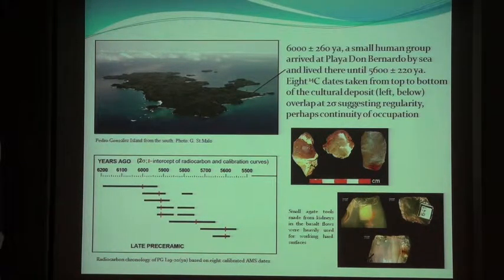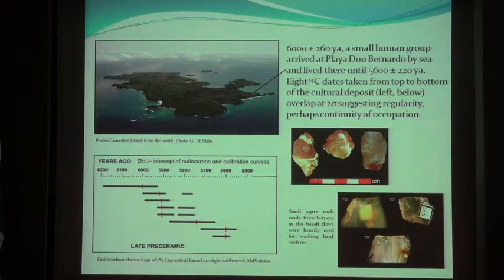The nodules are fairly small, and it required that the artisan smash them on a hard base, what archaeologists call, I can't even remember the name in English, a yunque. Smash them on a base in a bipolar fashion. So you whack the nodule, and you've got a double force, from the top and from the bottom, prising off these rather straight flakes of agate.